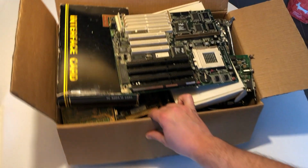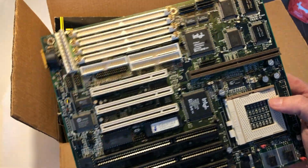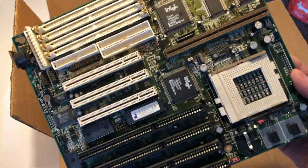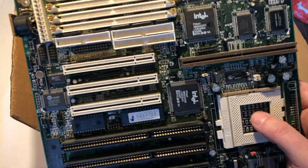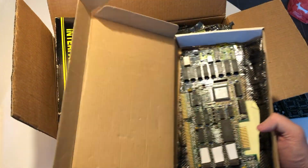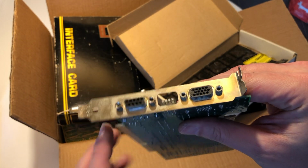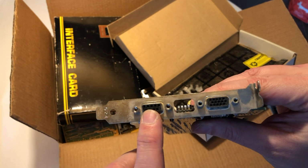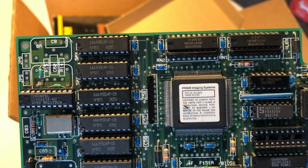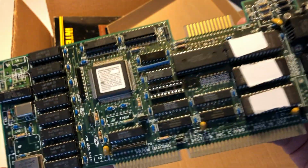And now onto the final box. So we start with this, what appears to be a Pentium mainboard, socket 7. Has a nice layout, Intel chipset, coin cell battery. Probably have a Pentium CPU for that, so we'll definitely be checking that out. A box with a video card. Oh, so this one has both VGA and probably EGA with a bunch of dip switches to configure it. So nice. Prism imaging system. Yep, looks like a nice card.